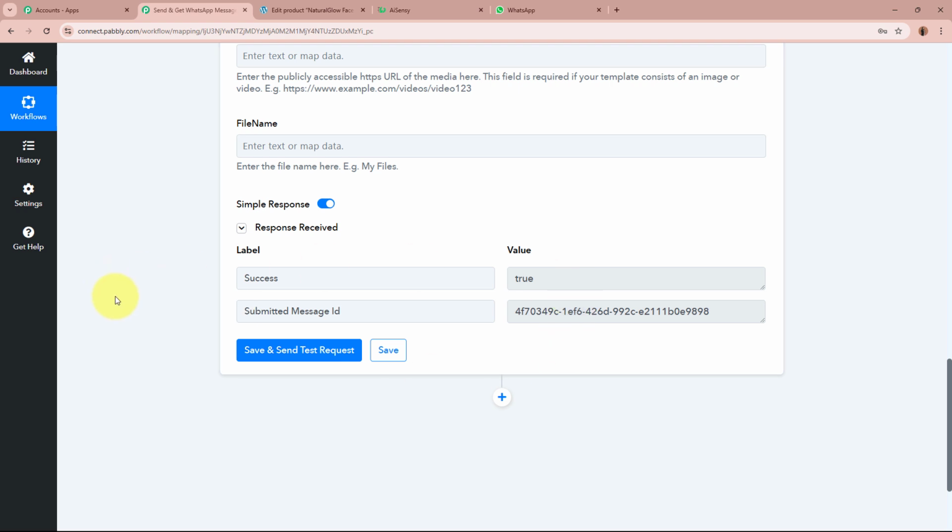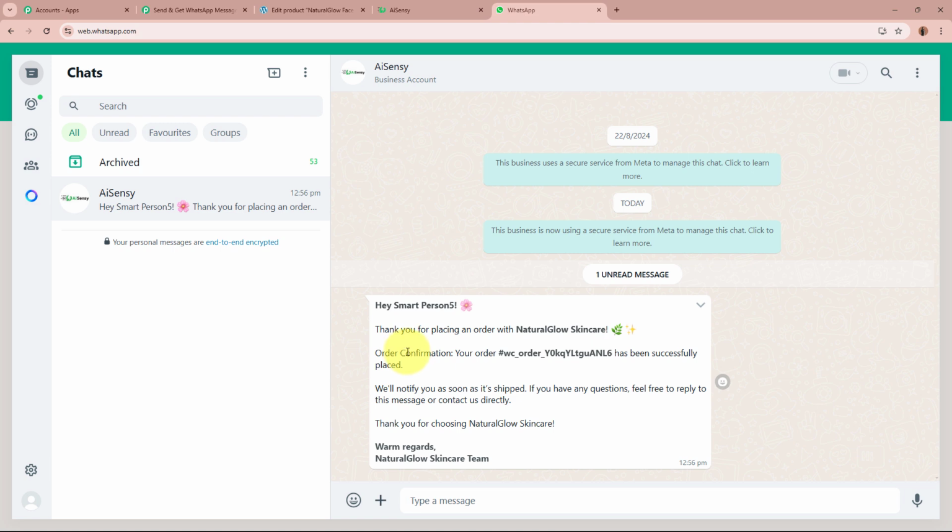So now I'm going to open WhatsApp and check whether I have received a WhatsApp message of the order confirmation or not. For that, I'm going to open my WhatsApp. And yes, you can see right over here, we received a WhatsApp message successfully. It says, hey, smart person. This was the name of the customer. You can see right over here. It says, thank you for placing an order with Natural Glow Skincare.